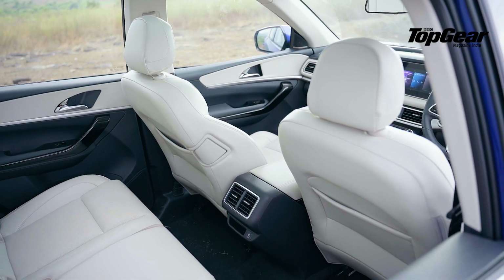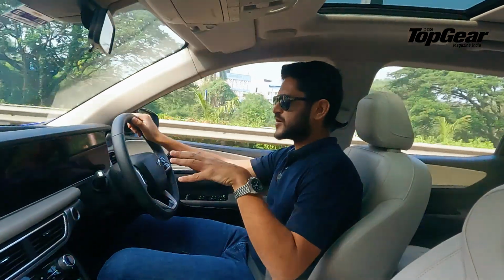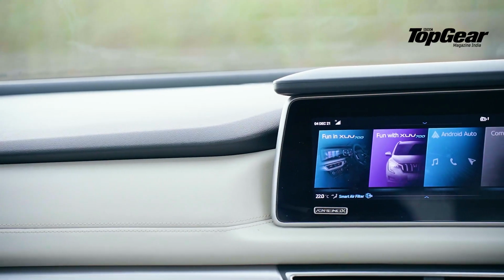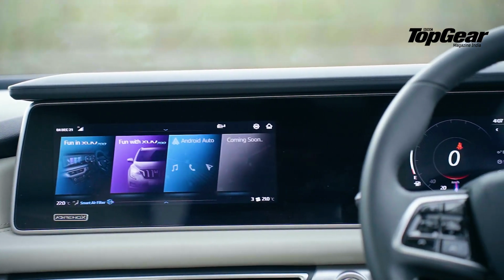And talking about NVH levels, at low speeds, apart from the road noise and some amount of diesel clatter, this is quite a comfortable cabin to be in, fairly soundproof, not a lot of intrusion from outside.